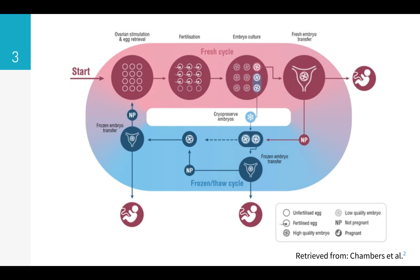While there is an increasing trend to use frozen-thawed embryo transfers due to their high success rates, West Australian data from 2016-17 showed that almost 60% of embryo transfers were in fact fresh.